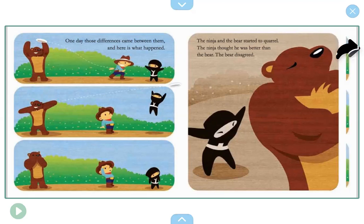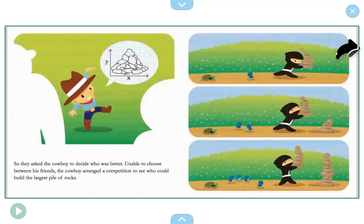All right. So they asked the cowboy to decide who was better. Unable to choose between his friends, the cowboy arranged a competition to see who could build the largest pile of rocks.